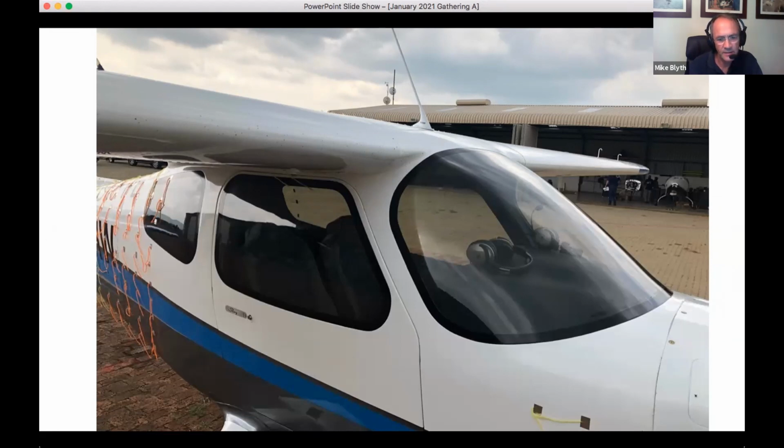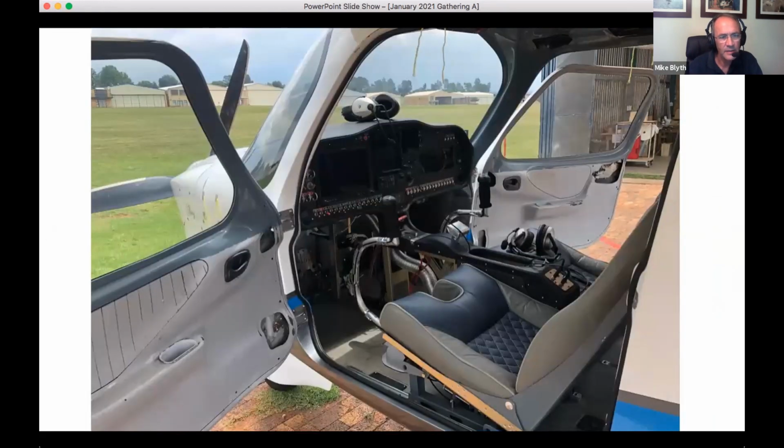Okay, next slide. This is the interior of our test aircraft. We're making two prototypes: a tricycle gear and a tail dragger as well. The first one is obviously the tricycle gear. The tail dragger will only be ready in a few months' time. We don't have all the panels in place so that we can get to everything easily to check on whatever we need to check on.